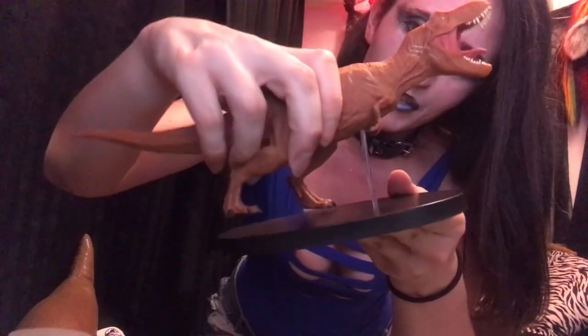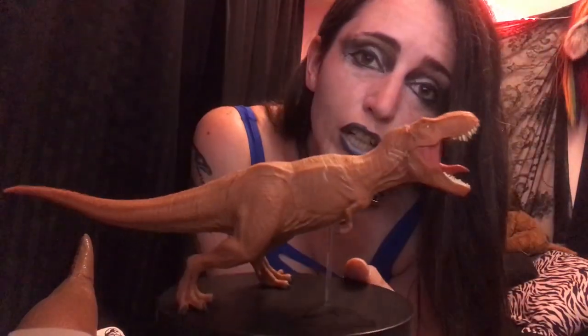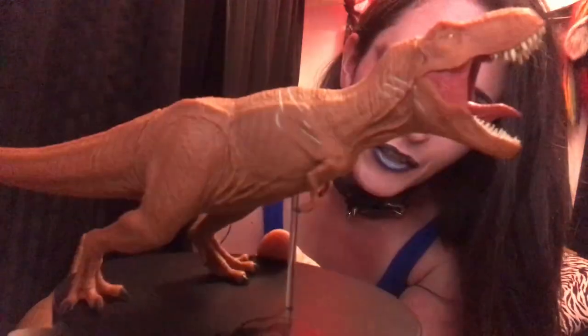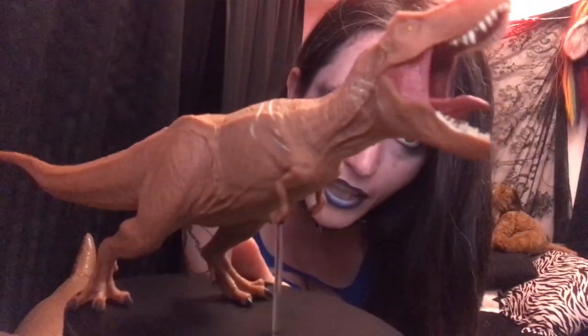Detail on this is so great. Oh, I see. Oh, okay, and then it goes into... And then you put it in her chest. This is amazing. Look at this beautiful Rexy queen. You can see the scars. Look at her face. I cannot be happier with my Rexy queen.